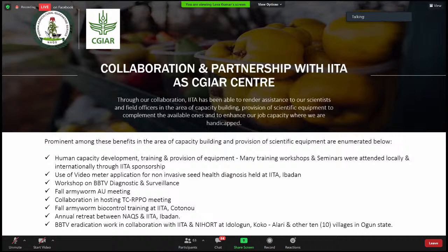Human capacity development, training, and provision of equipment. In collaboration with IITA, NPPO Nigeria, NAQS has benefited a lot from this capacity development of our personnel and inspectors. The use of the video meter application for non-invasive seed health diagnosis at Ibadan is part of the training IITA has been providing for NPPO. We have also had workshops on banana bunchy top diagnostics and surveillance.